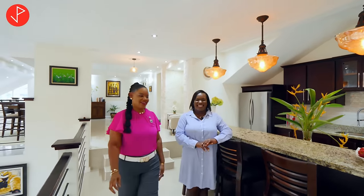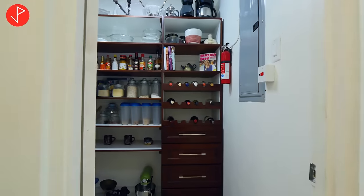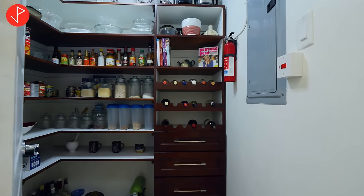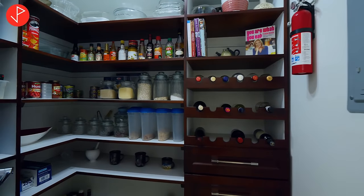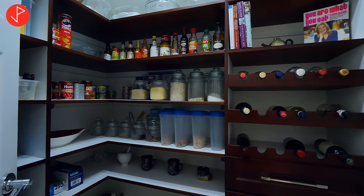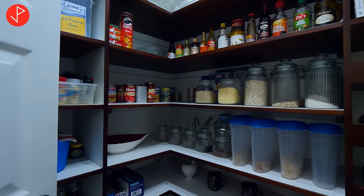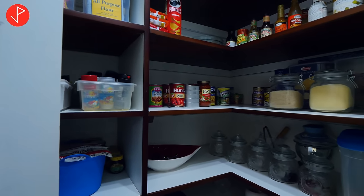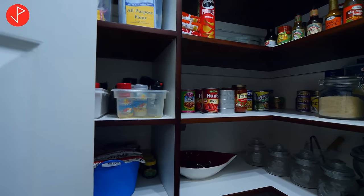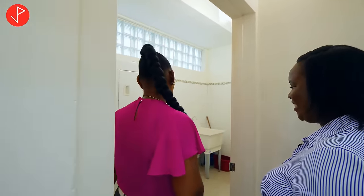Sure. So right now I'll take you through just off the kitchen. You have this very large walk-in pantry. Great. Well organized. Although you saw we have so many cupboards in the kitchen to put away whatever you need, you have this added storage. Storage is never too much. There is also storage under the house. We're talking really no problems with storage here.